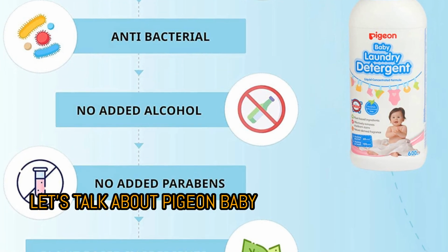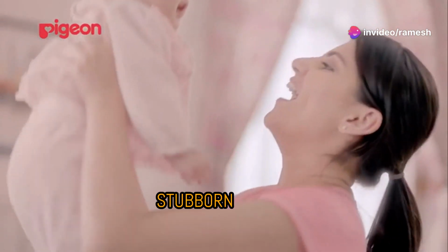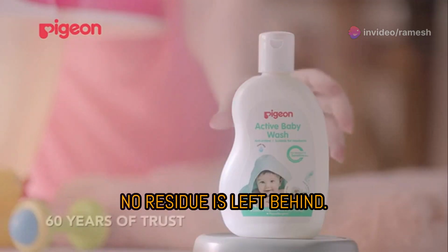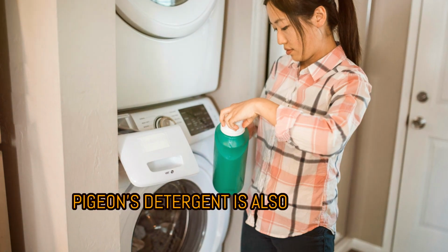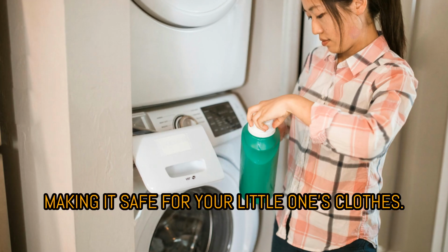Lastly, let's talk about Pigeon baby laundry detergent. This one is super effective at removing stubborn stains, and it's specially formulated to ensure no residue is left behind. Pigeon's detergent is also free from artificial colors and fragrances, making it safe for your little one's clothes.